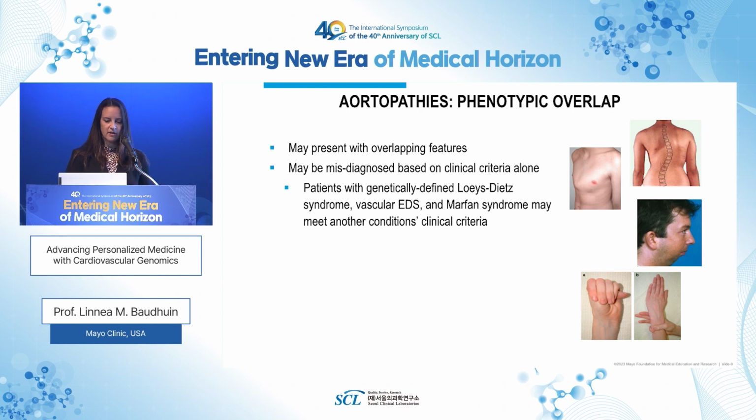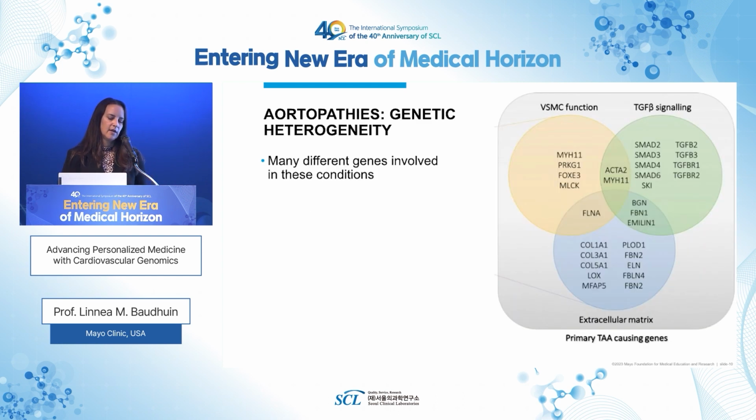And so a lot of these, they not only have the aortic aneurysm and dissection, but they also have skeletal features and skin-based features that overlap with each other. And then again, we have this genetic heterogeneity, so there are many different genes involved in these conditions. On the right, you can see this figure with a lot of different genes involved, genes related to vascular smooth muscle cell function, TGF-beta signaling, and extracellular matrix formation.